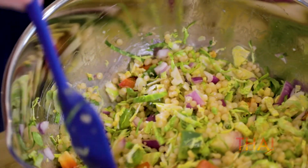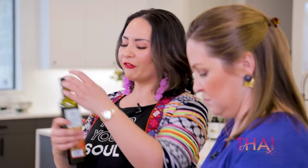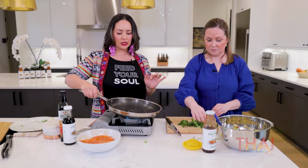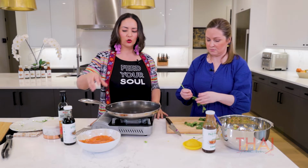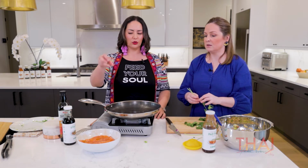It is so pretty. I'm gonna use a little bit of safflower oil. We have a medium heat going on. We have a non-stick pan, which is good. But this will crisp up that skin beautifully.